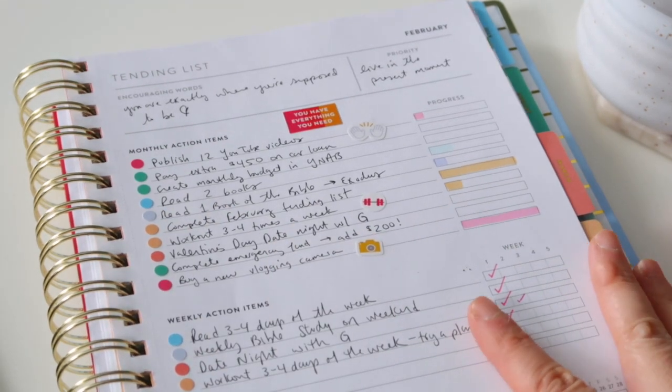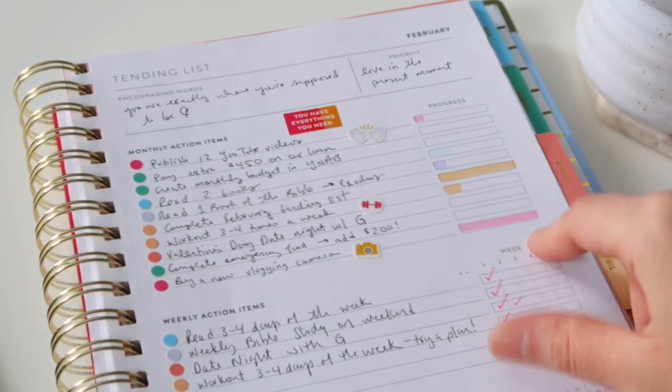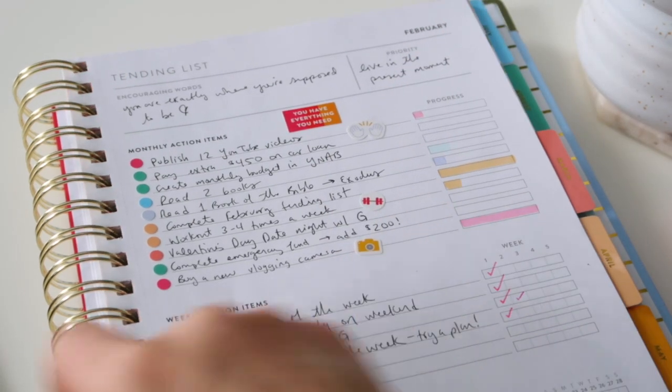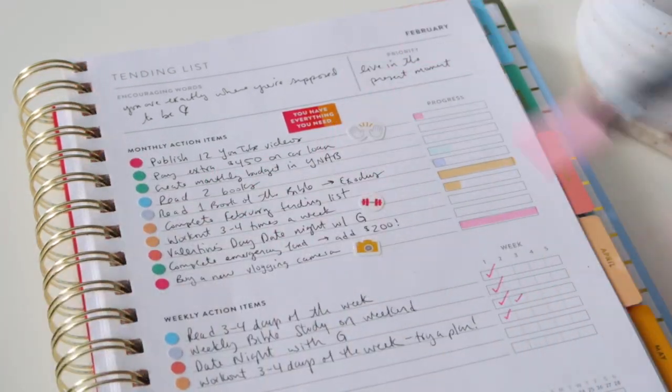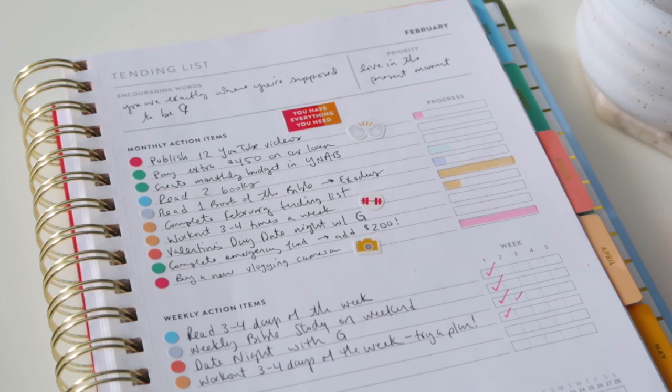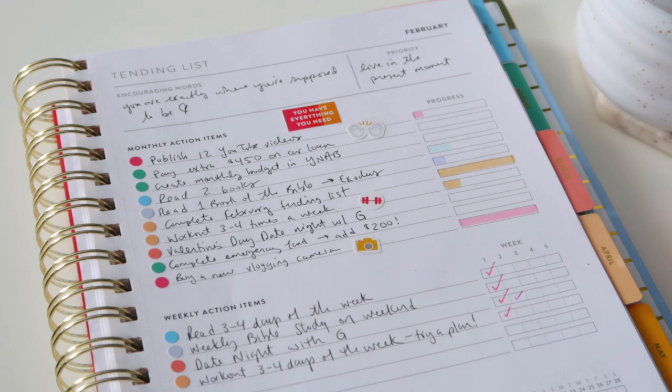Okay, so how are we doing? I do have some progress that I have already filled in, but I think I need to do some updating as well. So my first goal is to publish 12 videos on YouTube this month. I made that goal to push myself to post 3 times a week because last month my goal was to post 8 videos for January. So I wanted to push myself a little more just to see how I would do. And that means I needed to post 3 days a week.